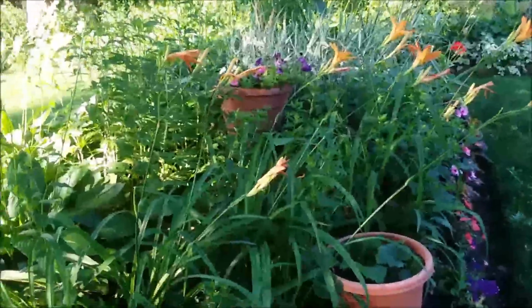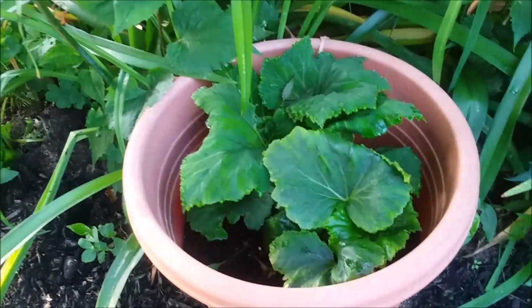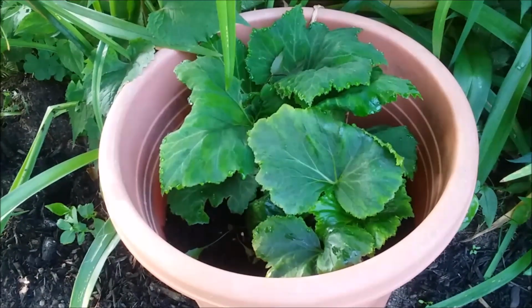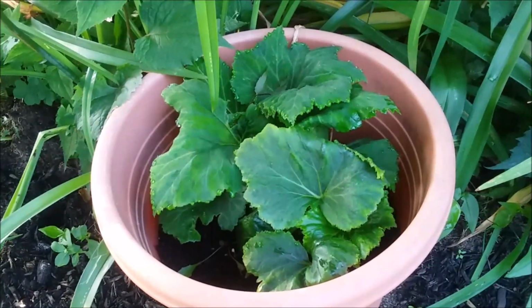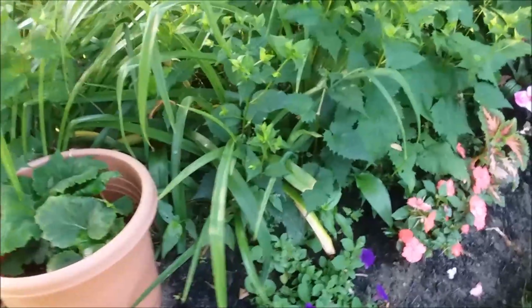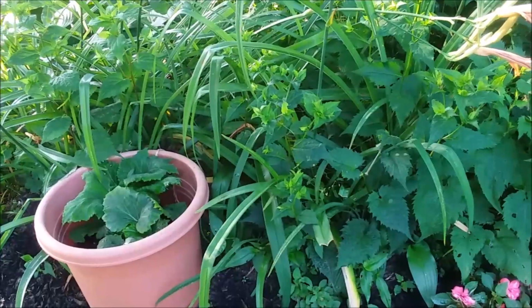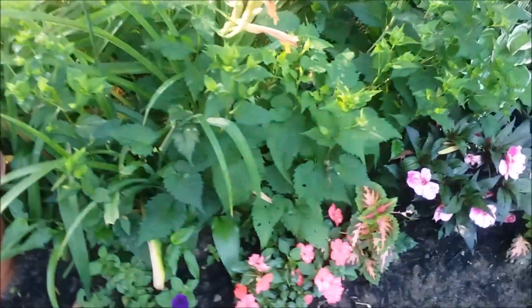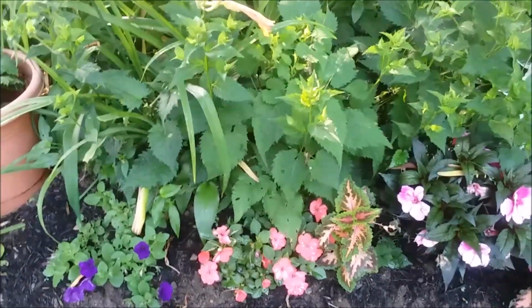Well, here we are, another patch here. These are the tuberous begonias. They've gotten larger and larger. Look at that, those leaves. I can't wait for the flowers. I'm so excited to see what it's going to look like because I bought the little tubers and it took so long for them to even start to sprout, and I'm so happy to see that. This is really starting to fill in.